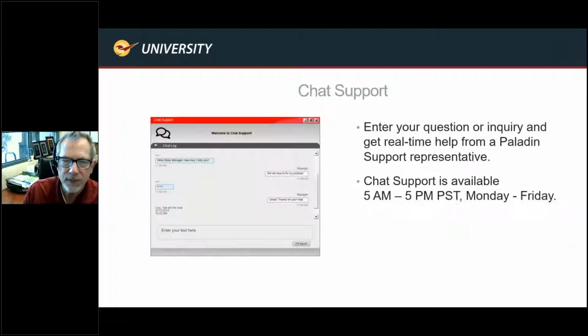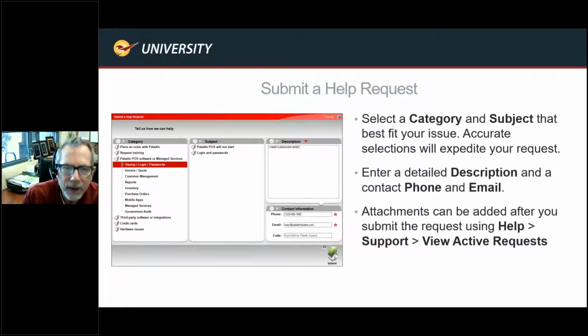it's going to pop up and ask you a question. Oh, this is chat support that we're looking at right here. So this is what chat looks like. If you go into chat support, it's available 5 a.m. to 5 p.m. You just type in your text and you hit send, and you'll get a response, and we can start a dialogue that way.